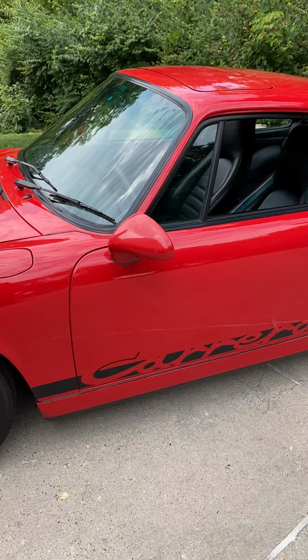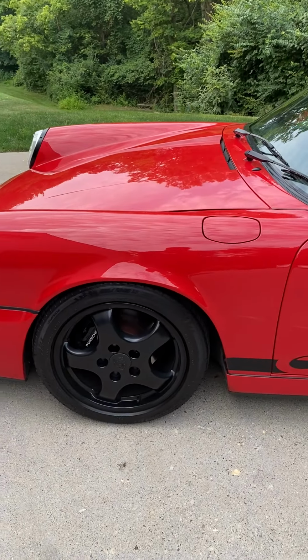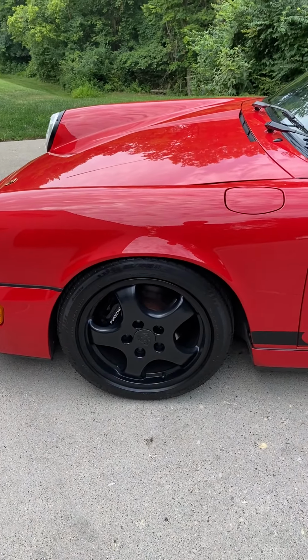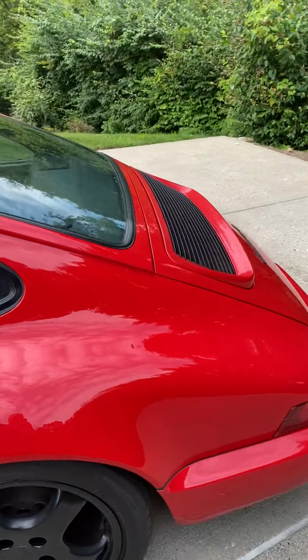This is the 1993 Porsche 911 964. Absolutely beautiful original car. Some great upgrades, including sport wheels, new tires, sport suspension. This thing rides incredible. In great shape on the paint, all the way around.